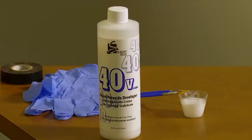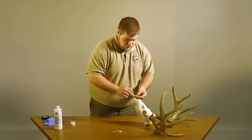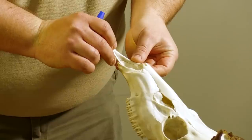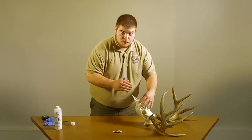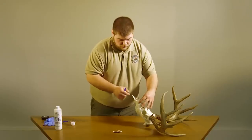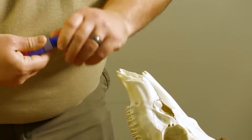With these nose pieces, make sure and dry fit it first prior to putting the glue on it. Just in case a piece of bone has shifted or something's out of line, you can go in with some sandpaper or a fine file and file it down so it meets up a little bit easier. This one's meeting pretty good, so we're gonna go ahead and glue it.